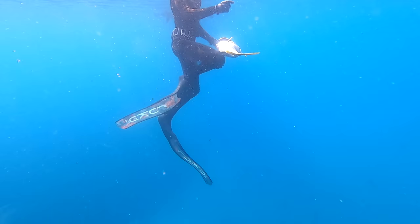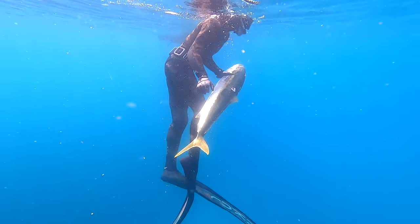So there were about three nice bronze whalers circling us, and then out of the blue came a big school of kingies with some nice sized fish in there.